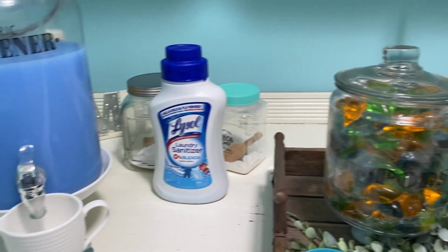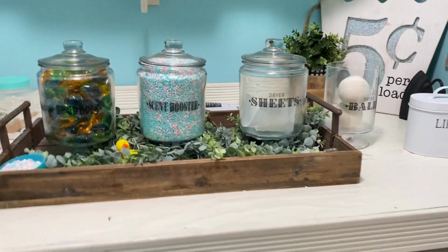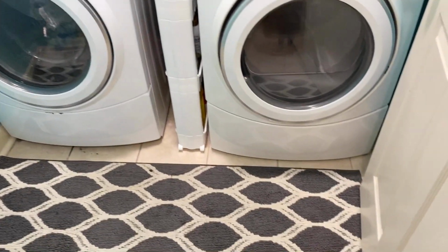Well, I'm showing you my nice clean spaces, which I am enjoying so much, y'all. I may not always like the work that goes along with getting the clean spaces, but I sure do enjoy them clean once I get it done.